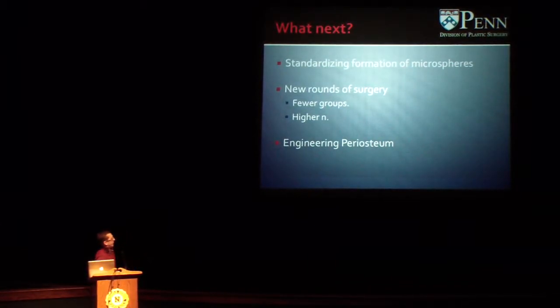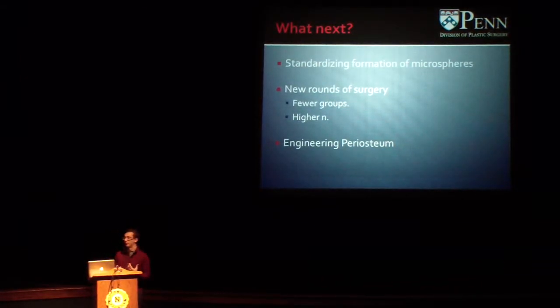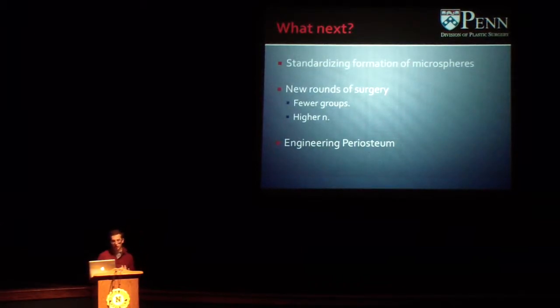My recent project in the laboratory for the last half a year is engineering periosteum. I won't go into the details of this, but periosteum is this fibrous layer. It looks kind of like an Under Armour shirt that's white, that's stretched over all the bone in your body. And it basically supplies the bone and the bone marrow and other structures inside the bone with a blood vessel supply and nutrients. Very important. And our model doesn't account for it right now, so I'm using a technique called electrospinning to try and create artificial periosteum in the laboratory.